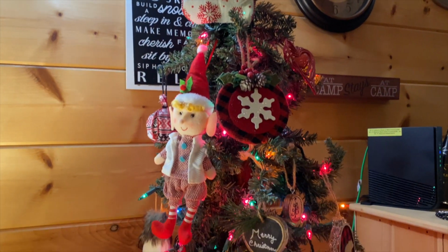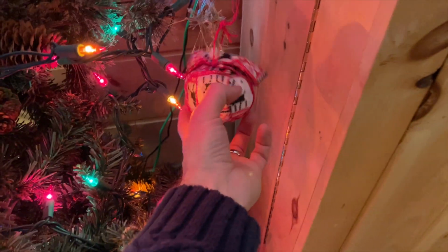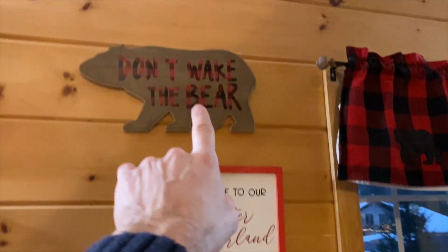And they have this cute little Christmas tree here. Some really cute decorations too. I feel like I'm gonna have to get one of these somewhere in town. It's too adorable. Looks like they made it. Got some 2023 gear. Don't wake the bear.